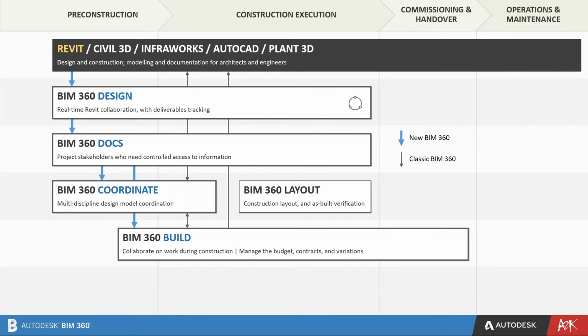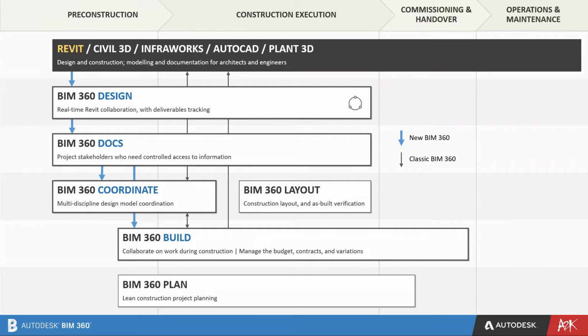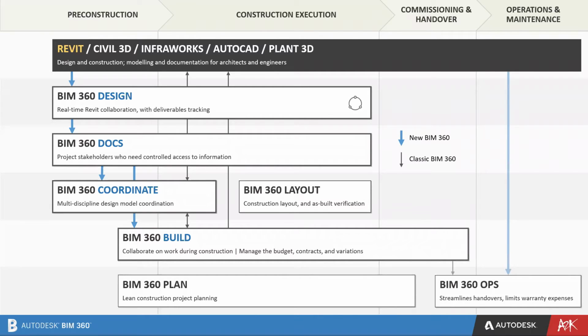Now, around the outside of those are just some secondary products that fall under BIM 360, such as BIM 360 Layout for taking our BIM information and putting it into surveying equipment, BIM 360 Plan for doing task management for trades and subcontractors during the construction process. And once we get through the construction process, putting it into BIM 360 Ops as a mobile first building maintenance and operations tool.